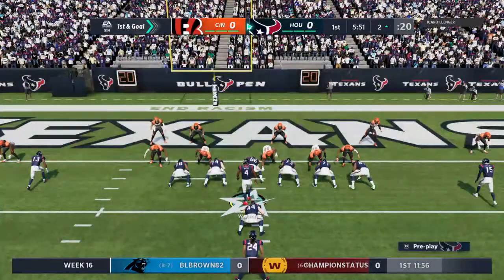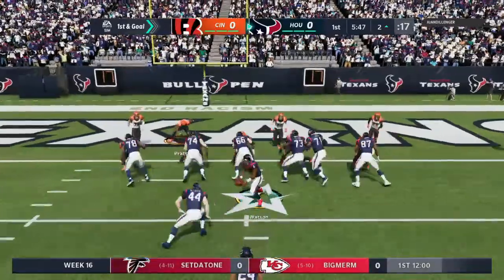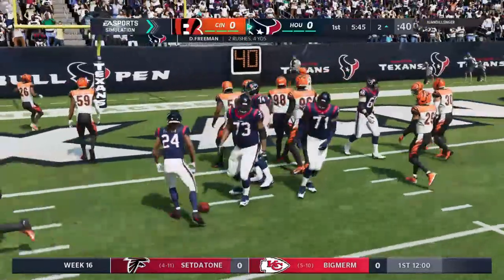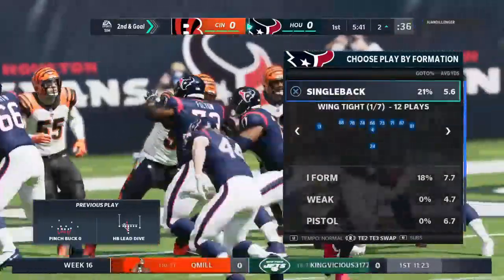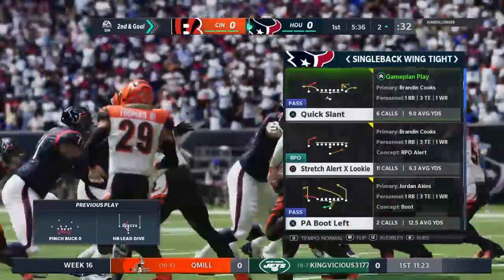From the 2, here's 1st and goal. They'll look to run with Freeman. And this time they were waiting for him as he'll be knocked down before he can get back to the line of scrimmage. It'll be a loss of a yard, and it'll be 2nd and goal. Brings up 2nd and goal at the 2-yard line.